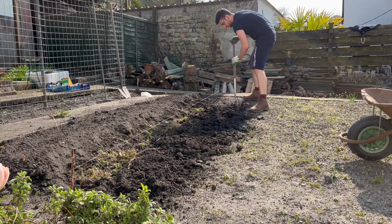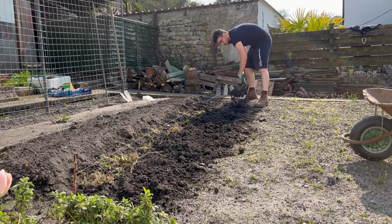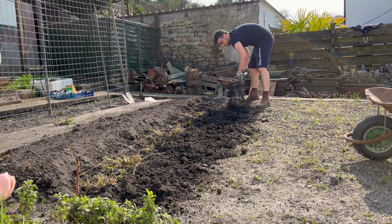And then up the road, where Bran's grandparents live, they also have a veg patch that we help out with. The plan will be to grow much more potatoes, much more onions and things like that up there as well, just to make the most out of the land we can use. So yeah, that would be the plan.